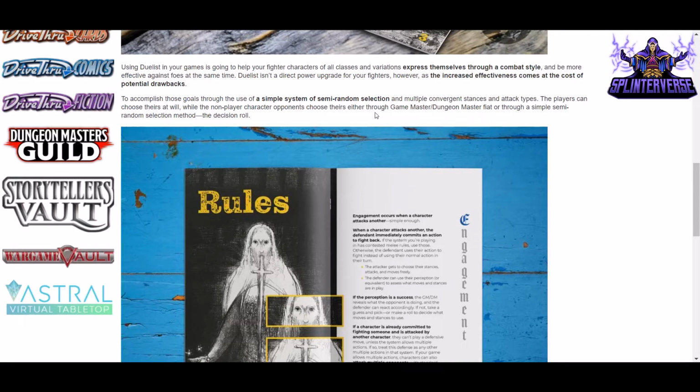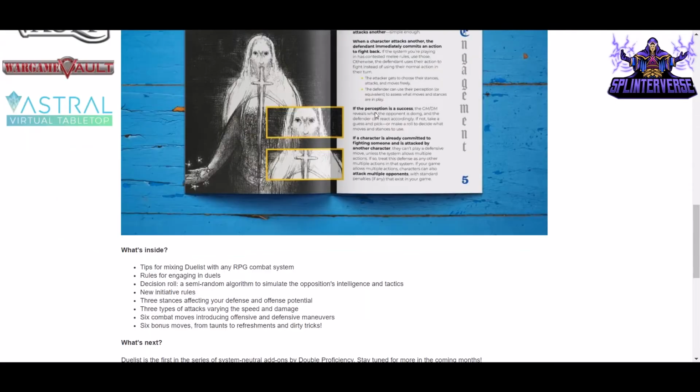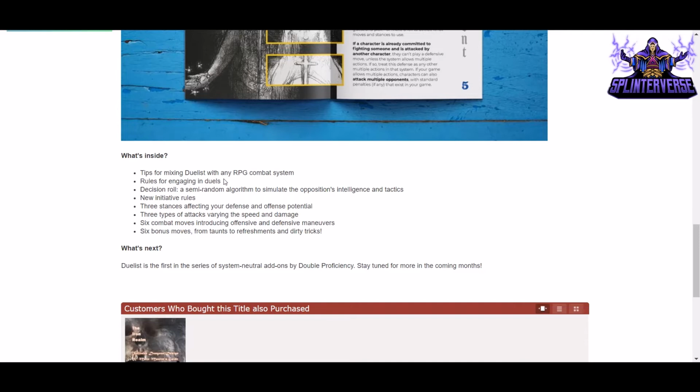It's a simple system of semi-random selection and multiple convergent stances and attack types. The players can choose theirs at will, while the non-player characters' opponents choose theirs either through the DM or a simple semi-random selection method called the decision roll. So there's tips for mixing Duelist with any RPG combat system, rules for engaging in duels, a decision roll, new initiative rules, 3 stances, 3 types of attacks varying the speed and damage, 6 combat moves introducing offensive and defensive maneuvers, 6 bonus moves from taunts to refreshments and dirty tricks. And it's the first in a series of system neutral add-ons by Double Proficiency.